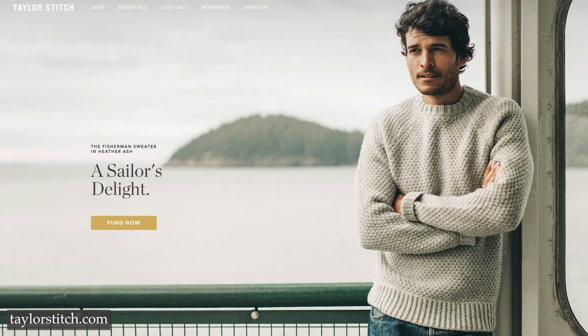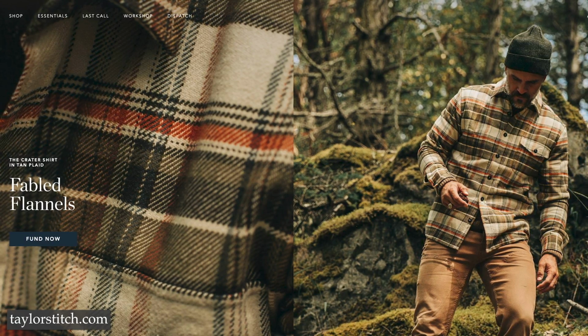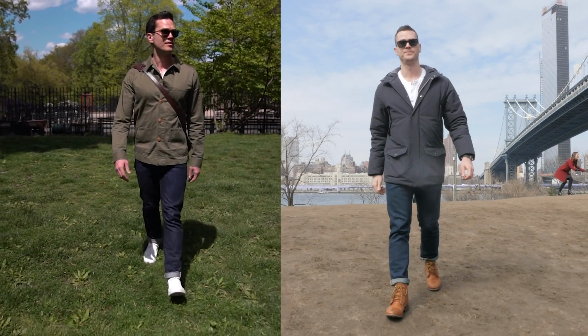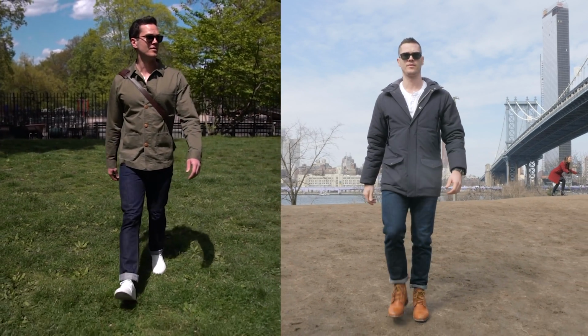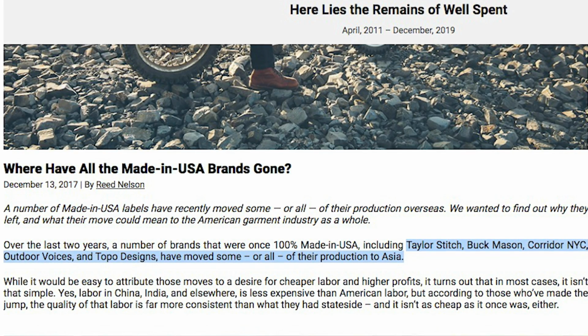And the photography on their website is really attractive. I could just look at their website all day. In a few other videos, I've worn their Ojai jacket and their Sierra parka, so I am quite familiar with the brand. I know some people kind of turned on Tailor Stitch after they moved a lot of their production to China, which I get.